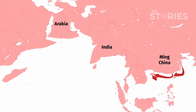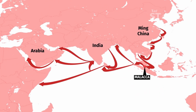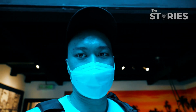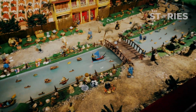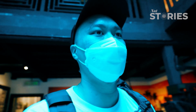Malacca was able to be super successful due to its incredibly unique geographic location. And as you can see, Malacca was the only sea trade route that connected the Arabian Peninsula, India, and Africa to Ming Dynasty China. Now that is why this middle port was so successful, and it became an incredible place for riches. Main things that would be traded here are porcelain, silk, spices, anything that the Chinese kind of wanted.